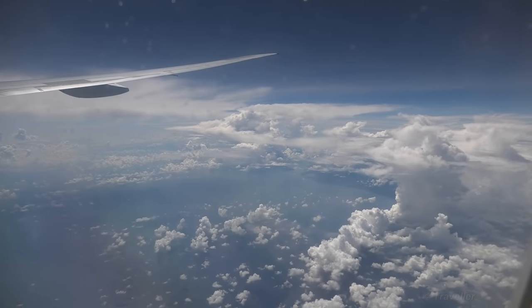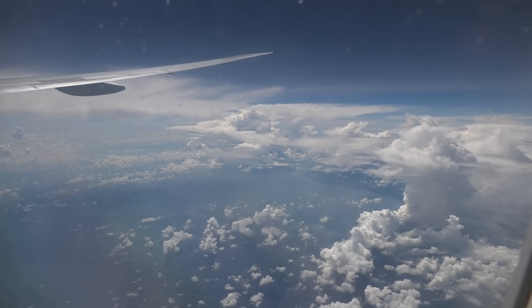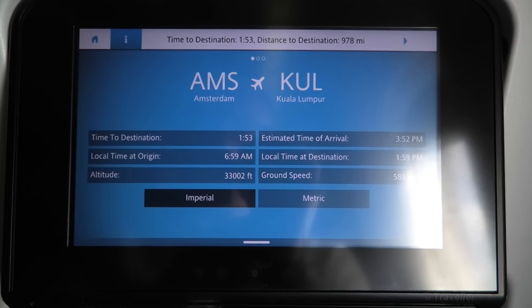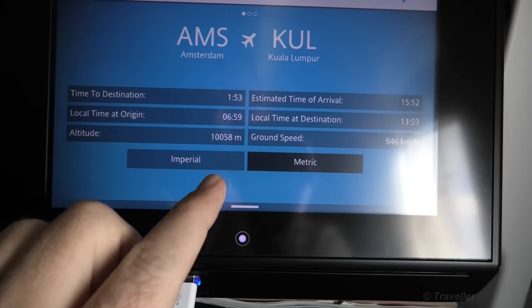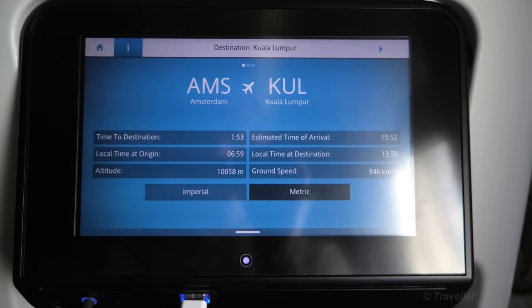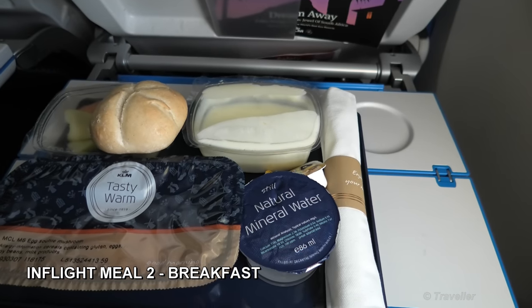Time for another look out the window before breakfast is served. Busy flying over the Andaman Sea, I believe. 1 hour and 53 minutes left to go. Flying at 946 kilometers an hour. At least the ground speed is that. Breakfast has just been served.